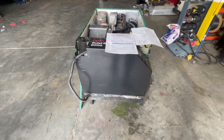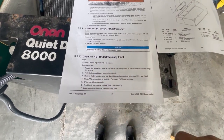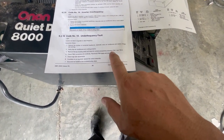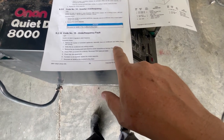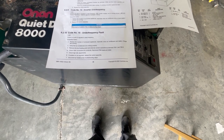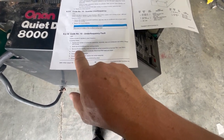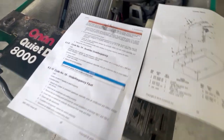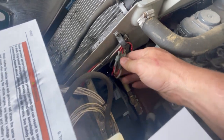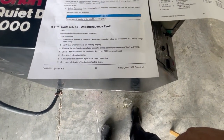Okay, so you can see we've got the generator over here on the test bench. Now, we've got a code 15, under frequency fault. We have gone through and made sure that those are correct. There's no bent pins, there's no corrosion, nothing of that nature. Now, PMA connections are these connections right here. We've gone through and verified that they're all good and made sure we didn't have any problems there.